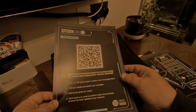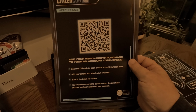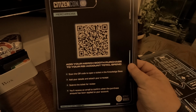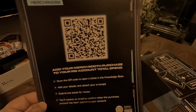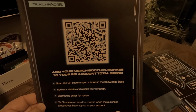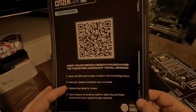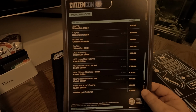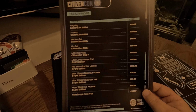Then we had this card, which shows how to make your merch purchases at the merch booth apply to the total amount of money you spent on Star Citizen, which is used for embarrassing your loved ones and or getting a concierge status, so you can move yourself along the concierge status with the merch you buy today. And it looks like they've got some interesting merch they're selling.